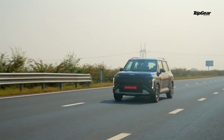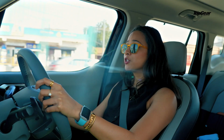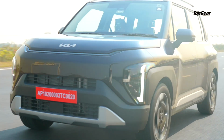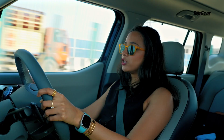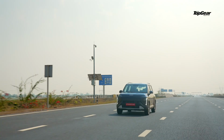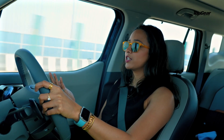It is very silent, not just on normal roads while you're driving at normal speed, but also at higher speeds. Driving on the highway, you do not really feel a lot of road noise coming in, so that's a good point as well. Nothing more about this car. Overall, the whole driving experience is quite satisfying, and it's just the initial torque that would have been really nice in this car, but overall it's a great experience.